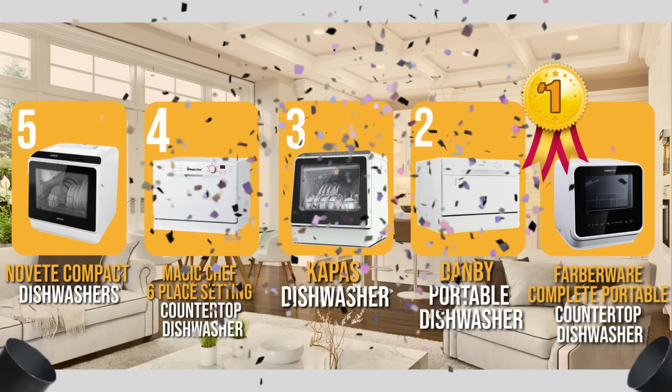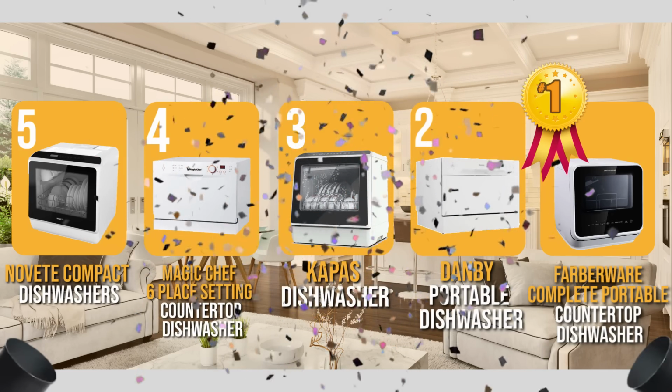And there you have it, folks, the 5 countertop dishwashers which got our team in the kitchen excited this year.